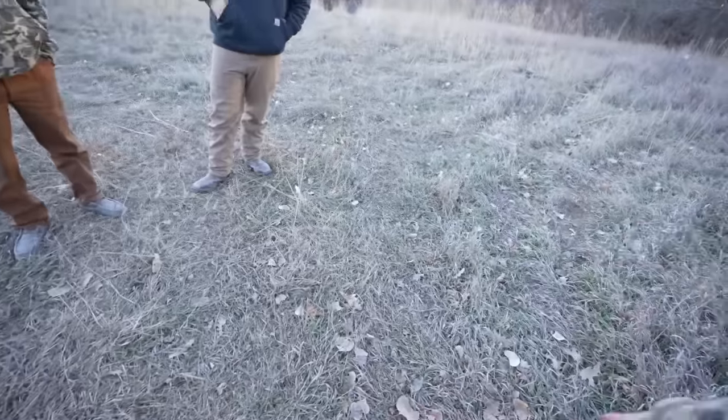So I think here, this is probably the most flat spot that we've got. First thing we gotta do, set up shelter, find food, find water. No, that's how you survive. You set up shelter and cook grilled cheese. Stay tuned.